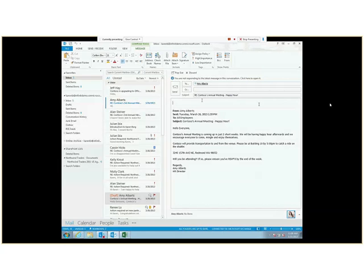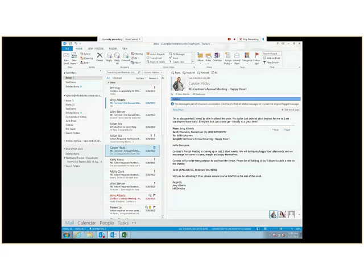She can type yes, and if she moves on to a new email, it will save it in her drafts folder. So the next time Karen comes back to it, her draft is right there where she left off. You don't have to go searching for the draft in your drafts folder. She can pick up where she left off and send it out when she's ready.